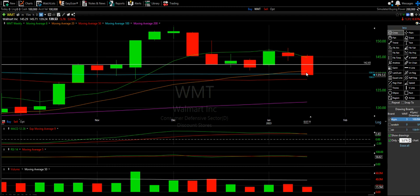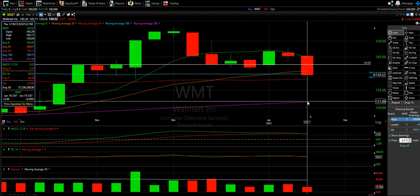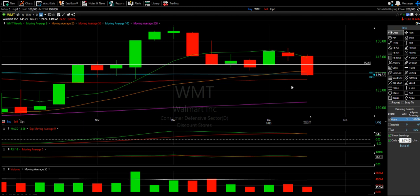Look, there are three moving averages right here. Literally, this should be very hard to break, right? Especially on the weekly. So this should catch it. If this does not, we go right to the numbers we just said, right? 132, 133. This one has us a little lower than 132.